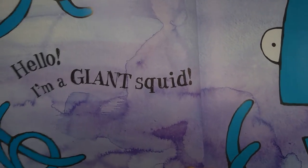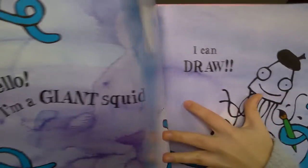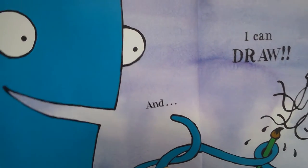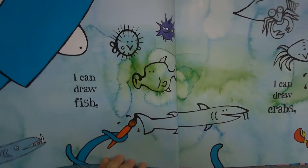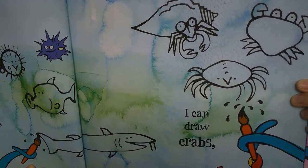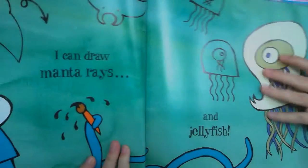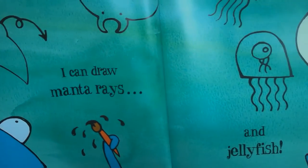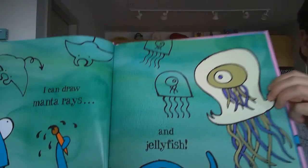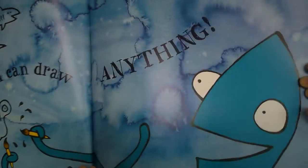Hello, I'm a giant squid. And I can draw. I can draw fish, and I can draw crabs, I can draw manta rays, and jellyfish. I can draw anything.